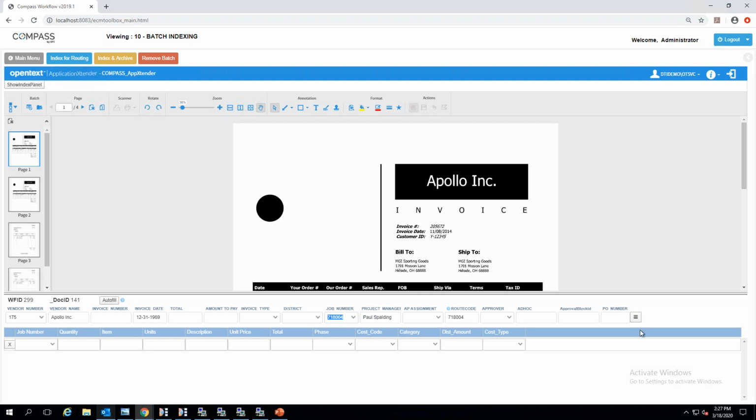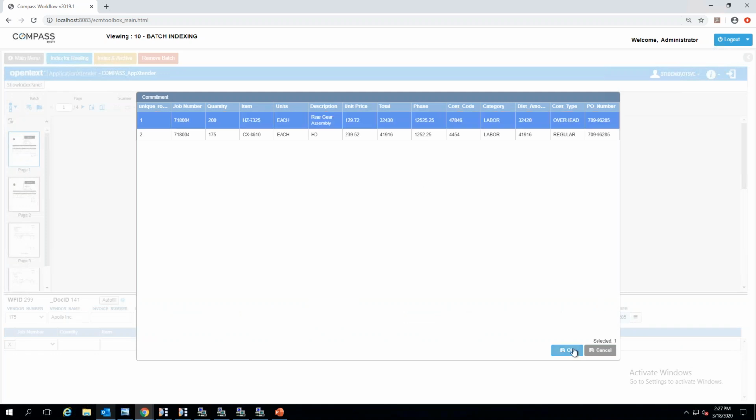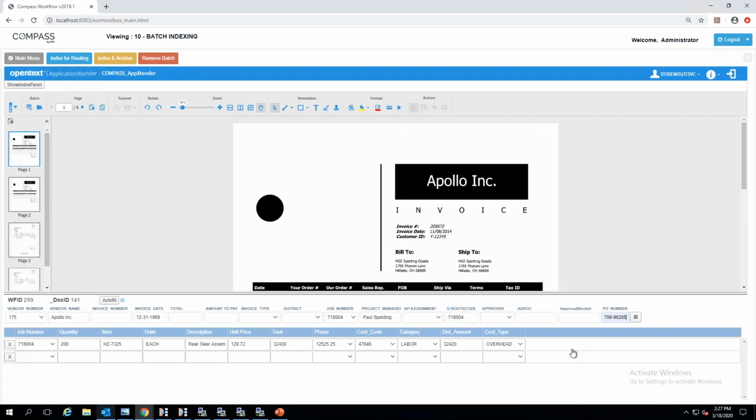And then we can also use it if you're using a PO system. So we can go out to your PO system. If you have open lines in your PO system, we can bring that information in and process that. So what we're able to do is eliminate a lot of the double keying that individuals are doing. And now we can index this document and bring it through the system. Once it comes into the system, then it's routed out for approval.